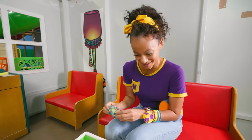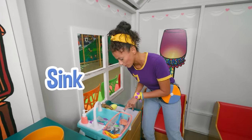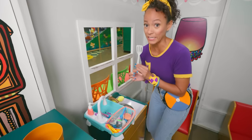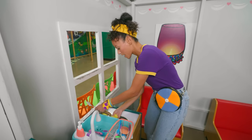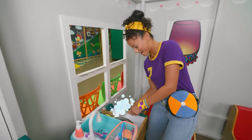Nice and refreshed. Whoa, look at this cool sink. Oh, looks like there's some dirty dishes here. Ooh, we really need to clean this spatula. So, oh, here's a sponge, get a little soap on there, and some water. Time to clean. There we go.